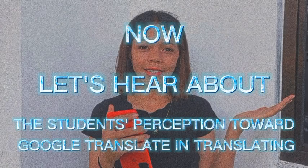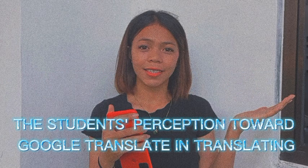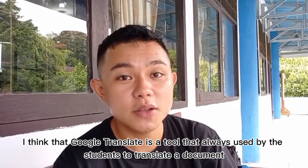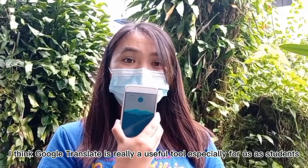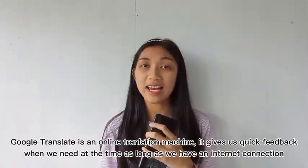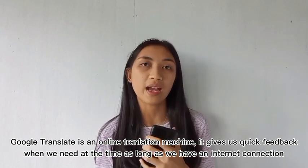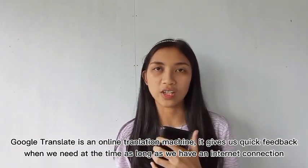Now, let's hear about the students' perception toward Google Translate in translating. I think that Google Translate is a tool that is always used by students to translate a document. I think Google Translate is really a useful tool, especially for us as students. Google Translate is an online translation machine. It gives us quick feedback when we need it, as long as we have an internet connection.